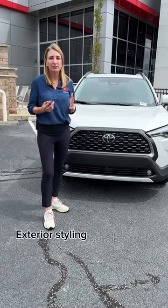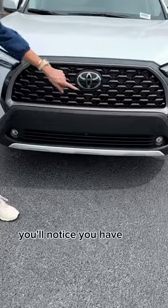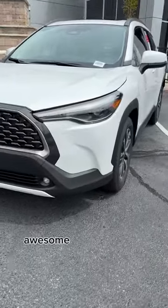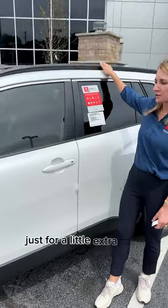Exterior styling details I love on the Corolla Cross. I love this grille. You'll notice you have your sensors, your parking sensors on the front. Great looking headlights. Awesome looking wheels. Roof rails here just for a little extra style.